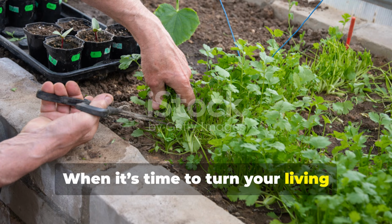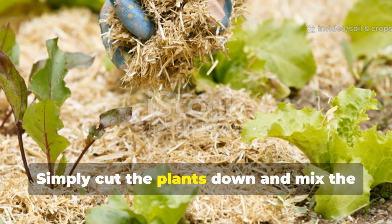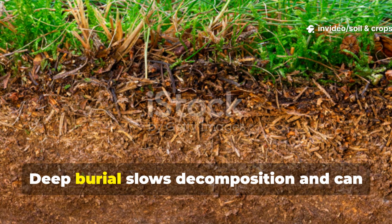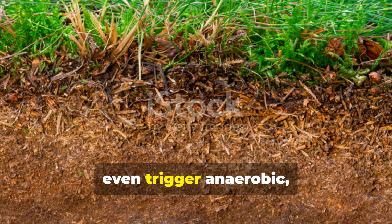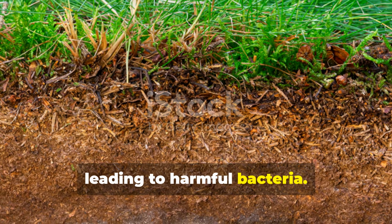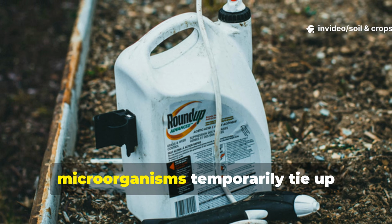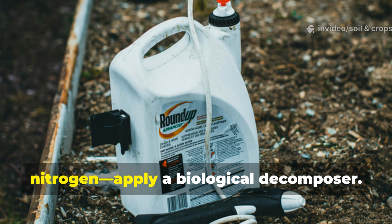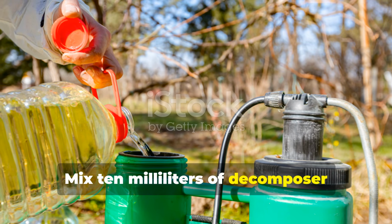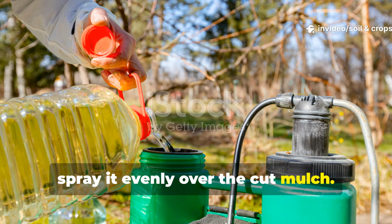When it's time to turn your living mulch into fertilizer, resist the urge to dig deep. Simply cut the plants down and mix the residue into the top 6 centimeters of soil. Deep burial slows decomposition and can even trigger anaerobic, or oxygen-deprived, decay, leading to harmful bacteria. To accelerate the breakdown process and prevent nutrient lockup, which is when microorganisms temporarily tie up nitrogen, apply a biological decomposer. Mix 10 milliliters of decomposer concentrate in 1 liter of water, and spray it evenly over the cut mulch.